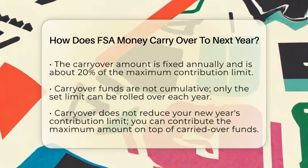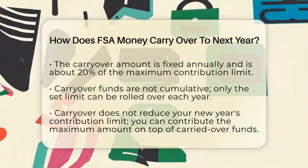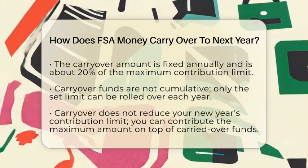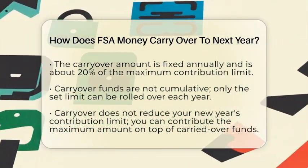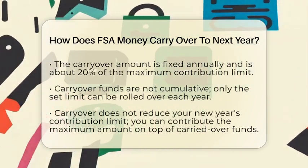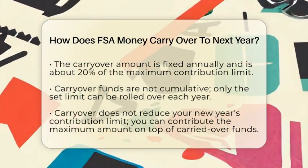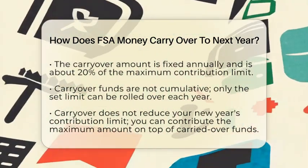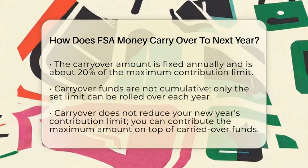That means you can only carry over up to the limit each year, and any unused money beyond that will be forfeited. The carryover doesn't reduce your new year's contribution limit. You can still put in the maximum allowed amount for that year on top of your carried over funds. When you have both, your account will use the carryover funds first before tapping into your new contributions.